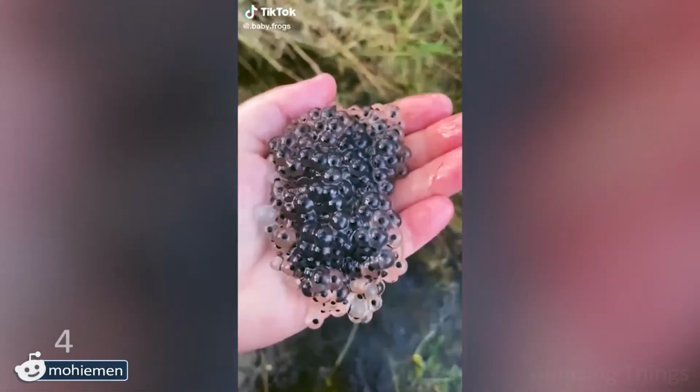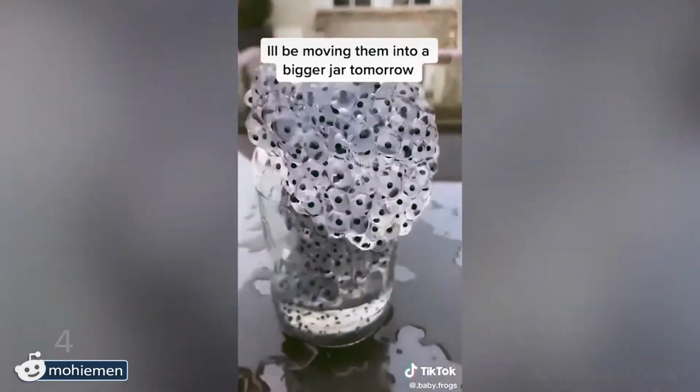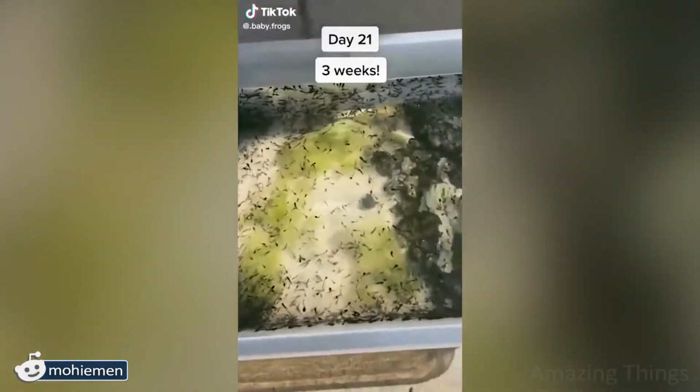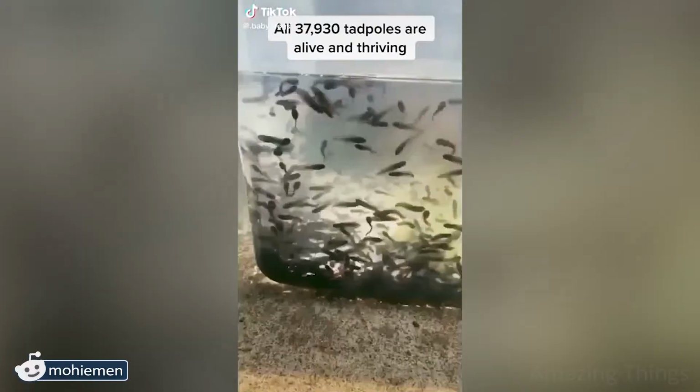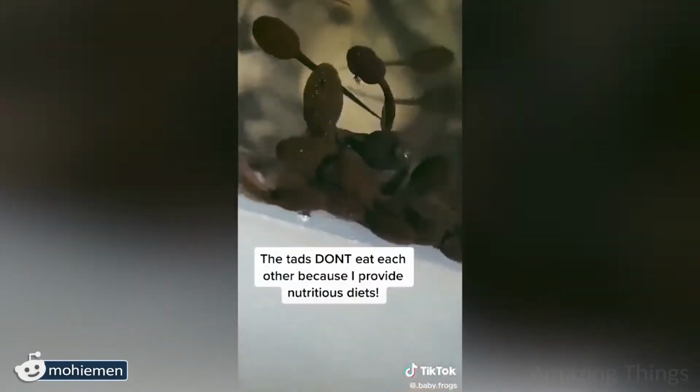And this is an example of a frog birth. Look at these bubbles. They are frog eggs. A man obviously found it in the water and took it home. Almost 38,000 embryos. The only one question is, how did he manage to figure it out?